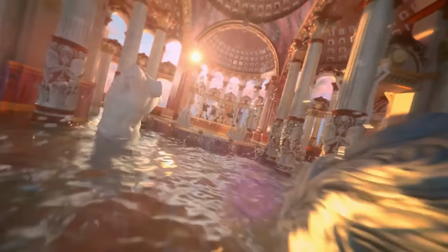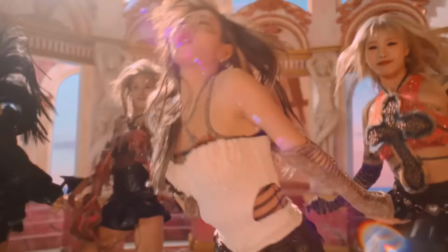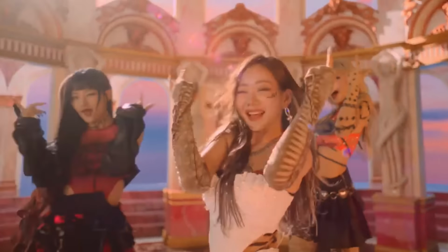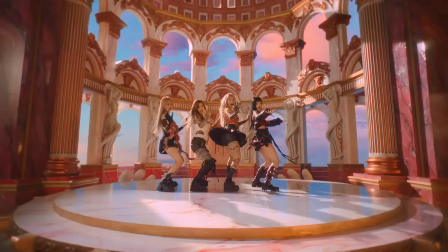Stream Kiss of Life. The latest two new songs are ridiculously good. I have waited for their comeback and I'm so glad it's as good as it is.